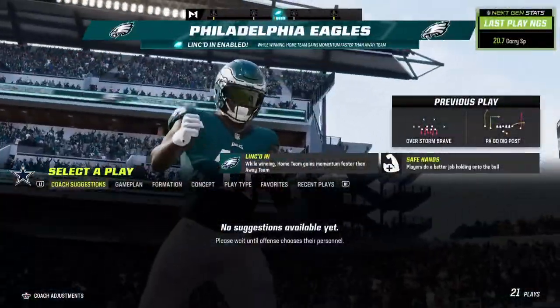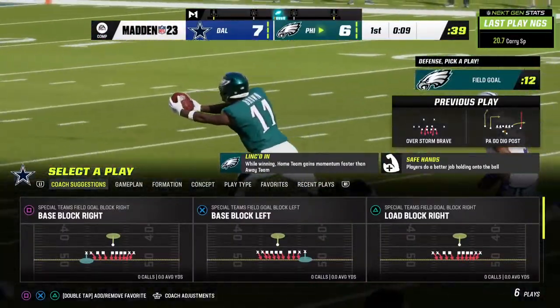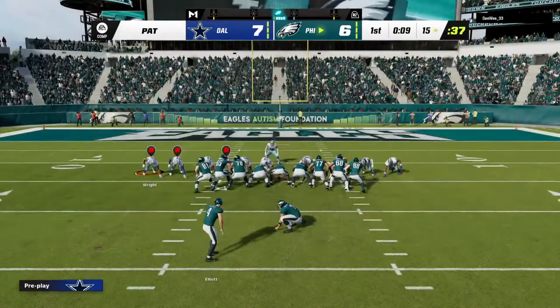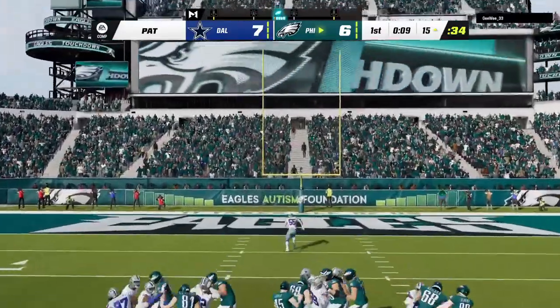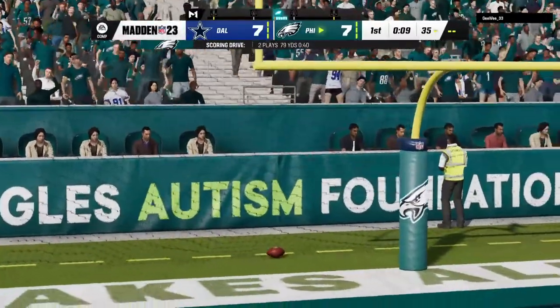For as big and strong as some of these guys are, especially when you see them in full pads, it is sometimes hard to appreciate how truly fast they can move. That was incredible. Elliott good with a PAT, and we are tied at 7.